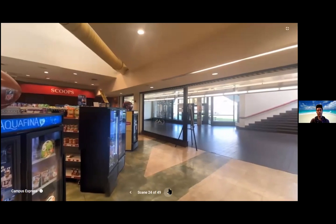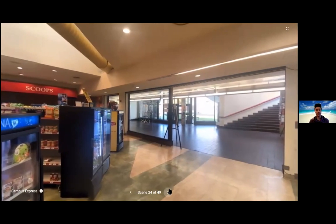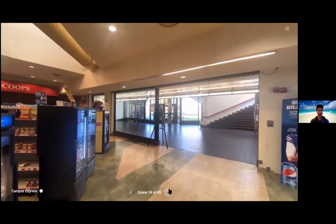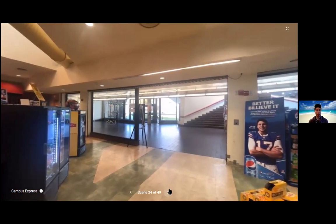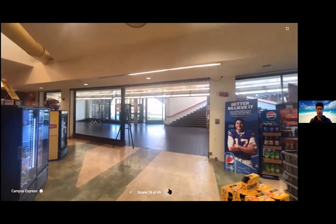Here we have Campus Express. So Campus Express is our convenience store in SUNY Plattsburgh, and it includes toiletries, cleaning supplies, and lots of snacks. Students can use their Express dollars as part of their meal plan, or they can use cash or credit to shop here. Campus Express is open every day while college is in session, so it's super useful.